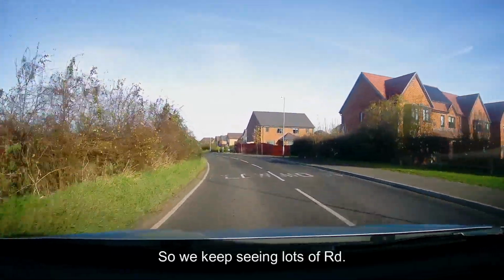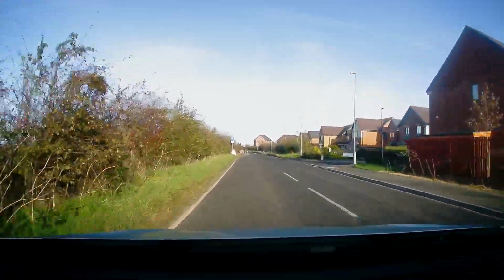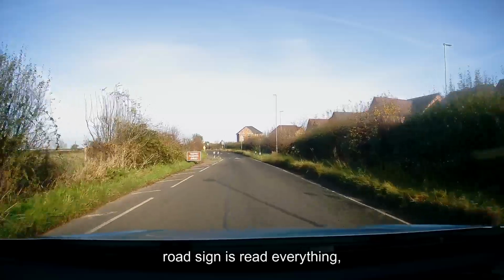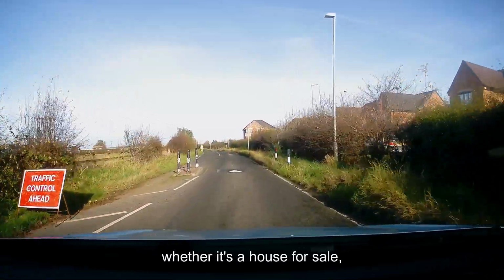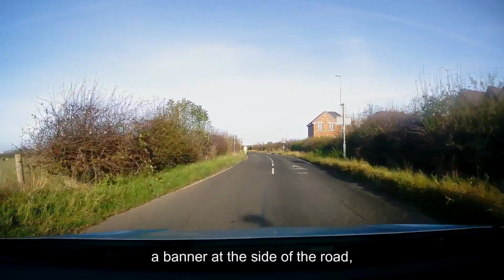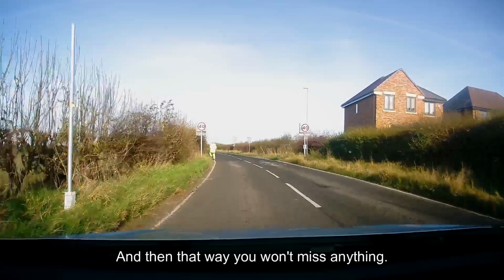So we keep seeing lots of road signs around for roadworks, roads narrowing, that type of thing. My advice to you, so that you don't miss a road sign, is read everything. Whether it's a house for sale, a business sign, a banner at the side of the road, everything. That way you won't miss anything.